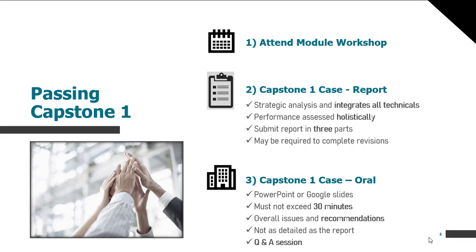Capstone 1 begins with a module workshop. Attendance is required and participation will be graded. Candidates are expected to complete the module workshop pre-work as well. For the written report, there is one case that flows throughout Capstone 1. It is focused on strategic analysis and integrates all technical areas. As a result, team performance on the Capstone 1 case is assessed holistically.